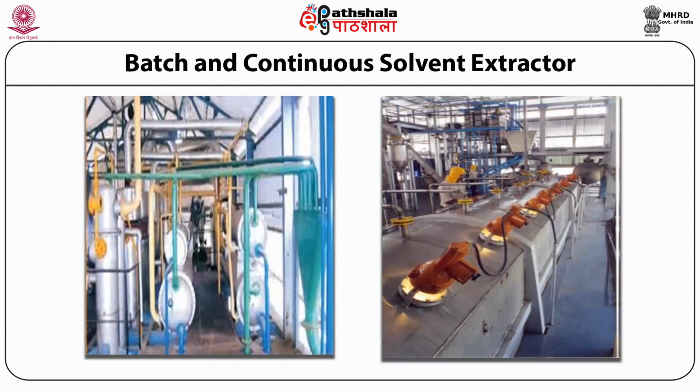Oleoresins can be extracted by batch and continuous type of solvent extractor, as can be seen from figures.